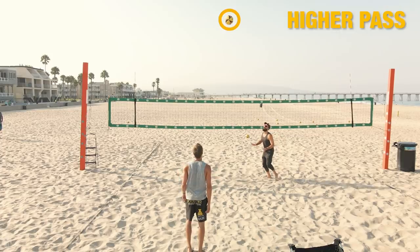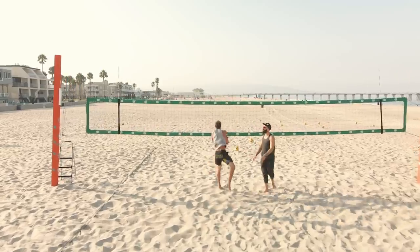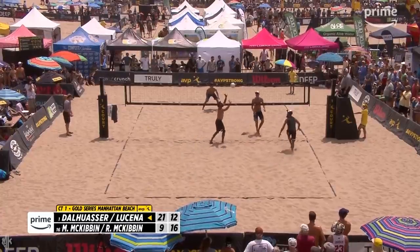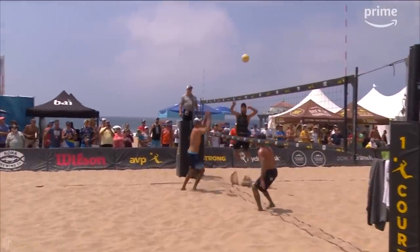One thing that will help you transition from indoor to beach when it comes to waiting is passing the ball a little bit higher. I think there's a direct correlation. When you pass the ball very fast, you're inclined to start your approach very quickly, and that's synonymous with indoor volleyball. So one thing you can do is pass the ball a little bit higher so you can get to your point, the batter's box, and wait a little bit. The batter's box, which we've already covered before.